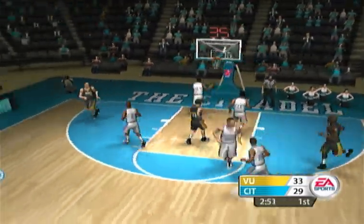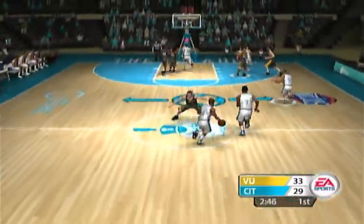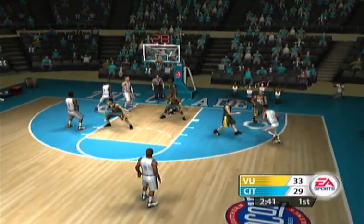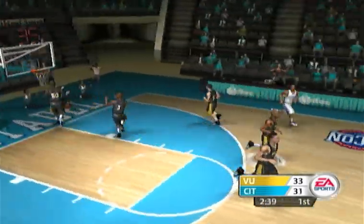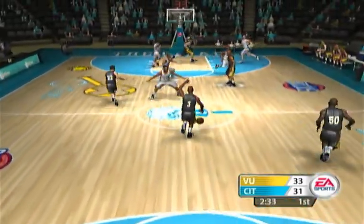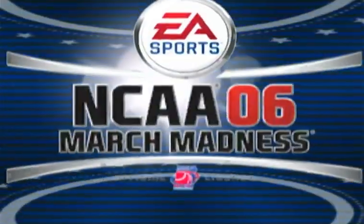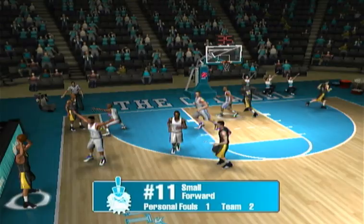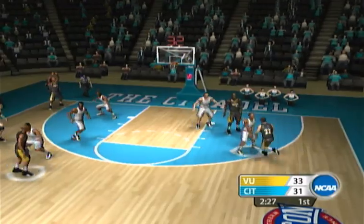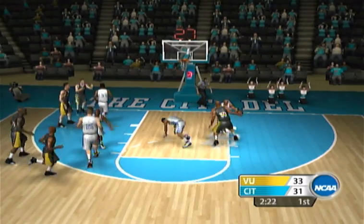Number 22 for 2. Big guy works his way down to set the pick, with a deep two. Gets it to go. Number 11 picks up the foul. Second team foul. V-cut used to try to get open. Passes out. Wants to get better post position.